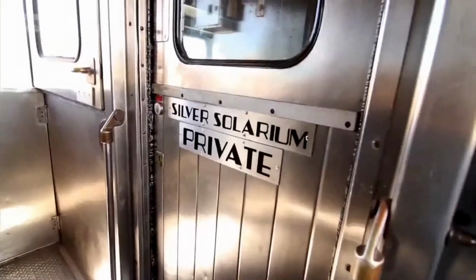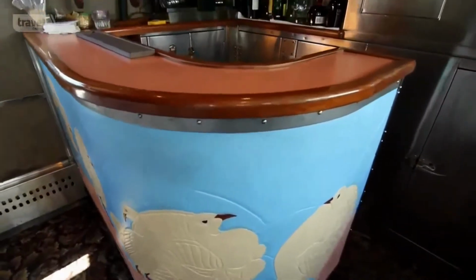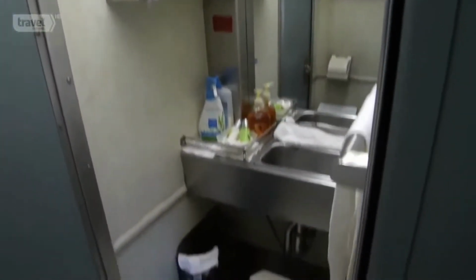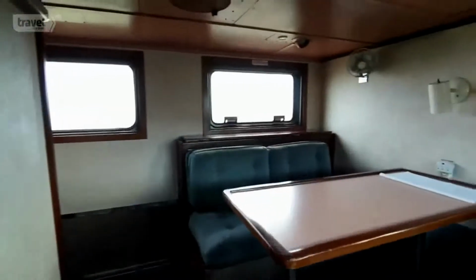The Silver Solarium combines slumber and spectacular views. This Vista Dome car has a cocktail bar, a lounge, and 6 upscale bedrooms. You get 2 beds, upper and lower, a closet that will handle half a dozen garments on hangers. You get a bathroom with a toilet and a sink in it, hot and cold running water. You get seating area for 2 or 3 people when it's in day service. If guests wish to eat in their rooms, there are Pullman tables available.